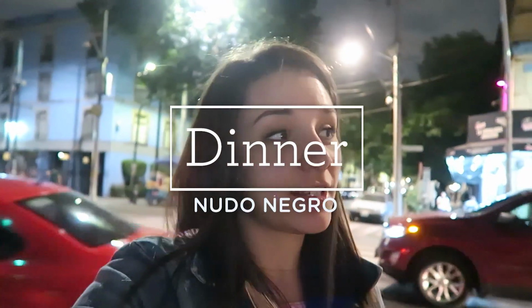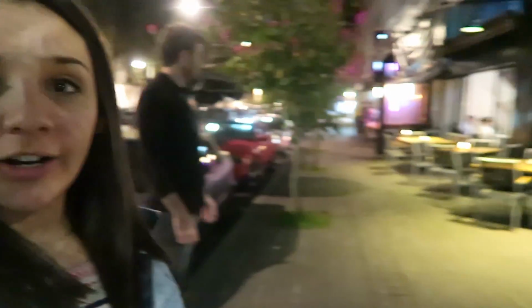Out to get dinner at, it's our final dinner in Mexico City, but we are getting dinner at a place called Nudo Negro, and we might try to sit outside because it's a beautiful evening.